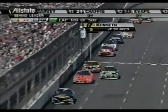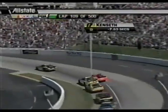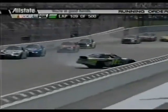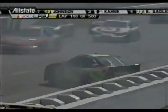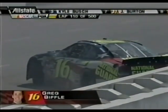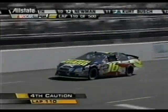Speaking of Matt Kenseth, our points leader in the 17 car, remember he started back in the 16th position. He's just being quiet back there, running his own pace, but right now he is up into the top. Oh! And around goes Biffle. Biffle was trying to get past Jeff Burton, and Kenseth was there. I don't know if maybe Biffle, we'll have to take a look at it. Looked like Biffle may have, I know that he and the 31 made contact, but I'm not sure if Biffle got out a little too far.